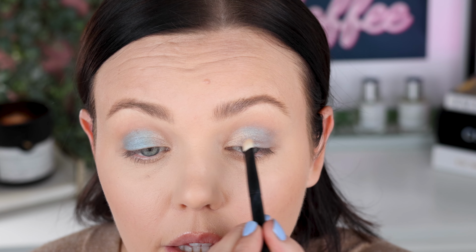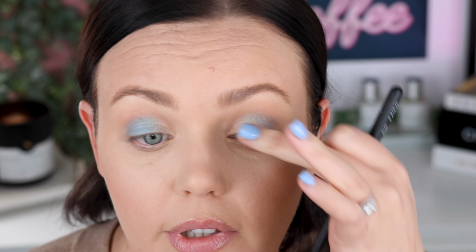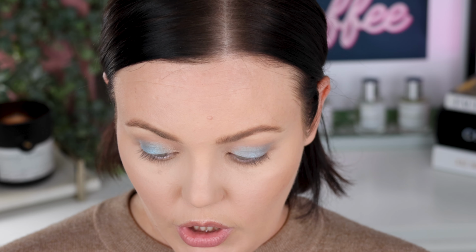I personally like it with the intensifiers more, but this side is nice if you are looking for a really satin type vibe. I might just take a little bit with my finger here. I just want to see how much it builds up with that. I like that. Now you could totally just leave that there. I want to go a little bit further.